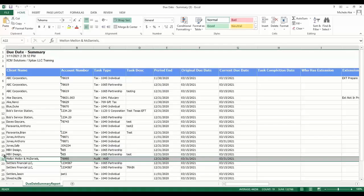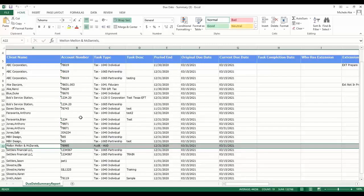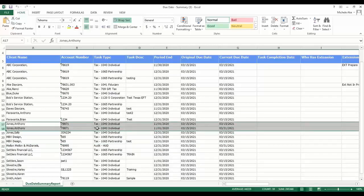It's not just a March 15th due date or an April 15th due date. It's for the entire month. You may also see something that has two entries. So here we have two entries. Same client, same task, same period end date, same original due date. However, it's showing it twice because there is a deliverable that has a 3/15 due date and a 3/31 due date. So if it shows up twice, it's because it has two deliverables with different due dates in the month of March. People sometimes say, oh, I have a duplicate. It's not a duplicate. It's just telling you that you have more than one deliverable due in that month, okay?